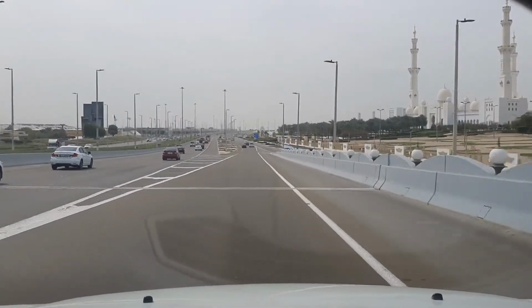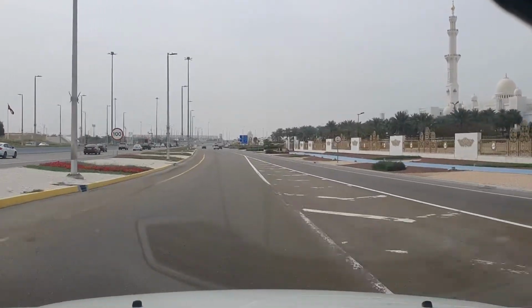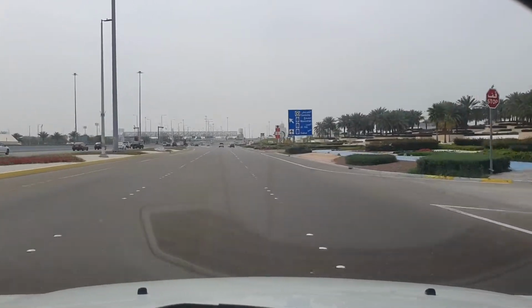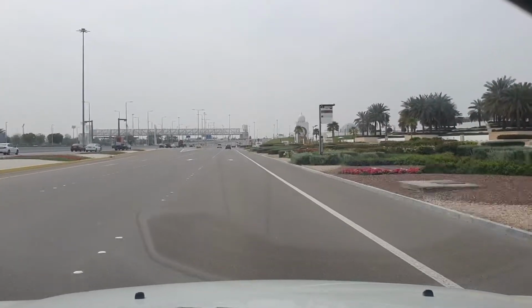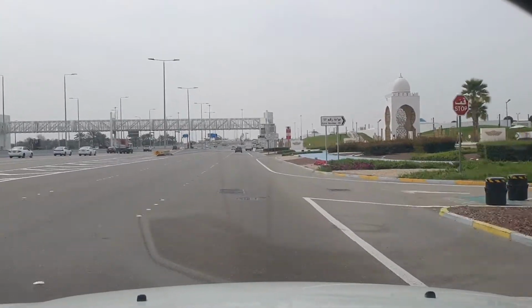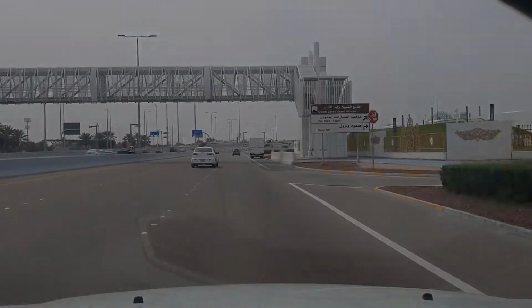So on the right hand side you can see a very big mosque. That mosque is called the Sheikh Zayed Grand Mosque, and it's one of the biggest mosques in the world. It's got 82 white domes of various sizes, and it's apparently spectacular inside. Now we haven't been inside, so we've decided that we're gonna make a stop there and see if we can go inside and have a look around and show you what it looks like in this incredible mosque.